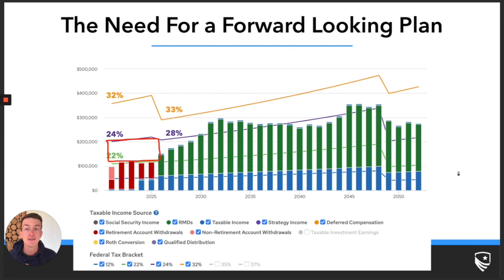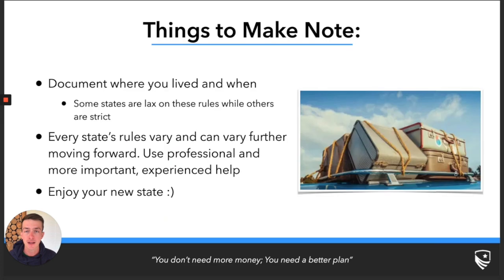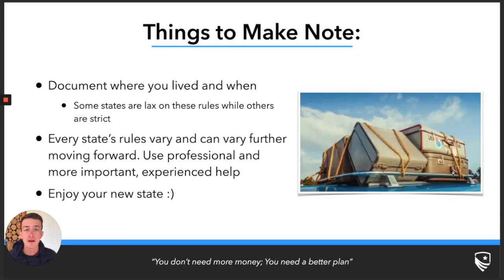So what does it make sense to convert at today? Does it make sense to convert with that extra state income tax if you're moving to a state with lower income tax? Again, things to make note of. If you are moving, document where you lived and when. If you're moving somewhere in the year, or selling a house, make documentation, because that might come back to you at tax time. Sometimes if there's discrepancies, you may get audited by the state. So that documentation is going to come in handy.